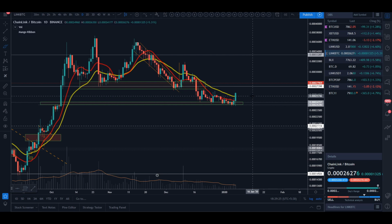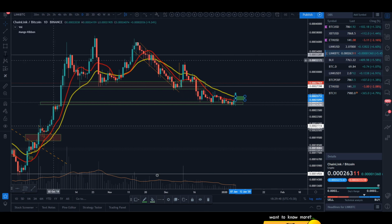This is actually looking really good now. We've taken out this high. No, we're not taking out this high just yet, at around 26,580 Satoshi. If we can manage to do that, that would be very bullish. And to me, I'll be looking to buy anywhere around this area now. Very interesting. I'll be looking to enter a possible trade somewhere around here. I'll have to think about that some more.